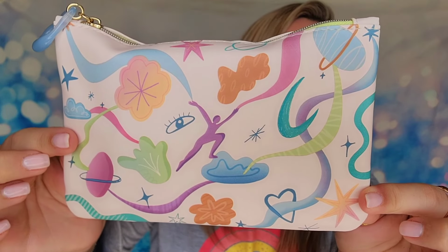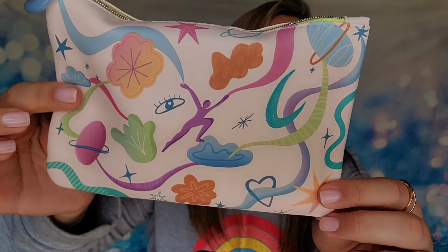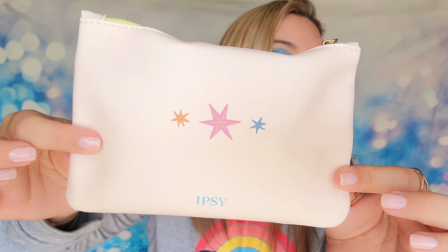Now, I love this color that they went with for the background, because I do think that's giving me those soft vibes that they're going for. Really fun and whimsical. It looks like an artist's rendition of something. Like, it looks like their interpretation of dance, or I don't know. I just get this almost like Peter Pan Neverland vibe. You know what I mean? Maybe I'm really out there on this, but I do like the creativity with this bag. So even on the back, there's little details too, which is unusual for Ipsy. I mean, they've done cute bags before. I'm not saying they've not done cute, but they don't usually do little details like this.